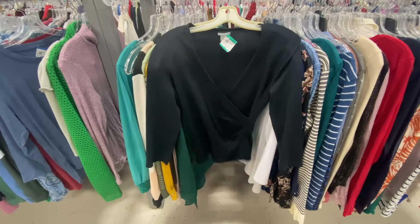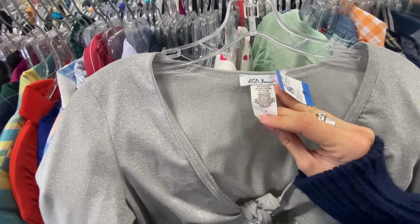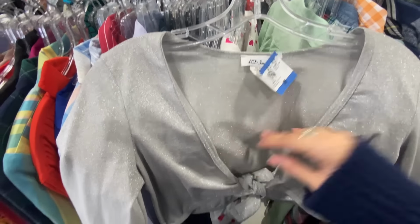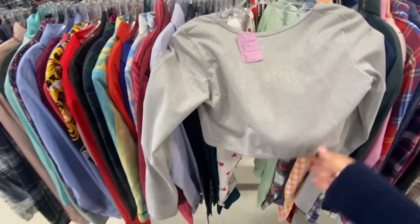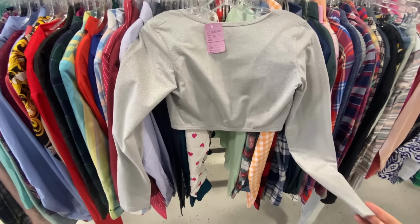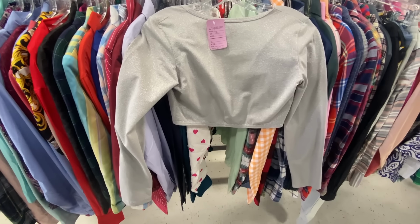Now this top looks like it's part of a cheerleading or dance uniform or something. But the idea that I had for it is you wear it backwards, so this little tie is in the back, with the high neck, super cropped, with a pair of high-waisted vintage 90s pants for New Year's Eve, and it's perfect, adorable.